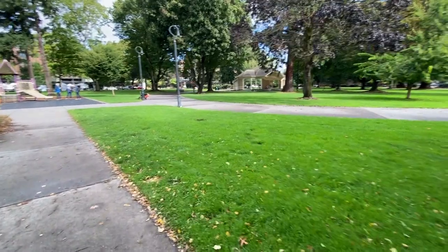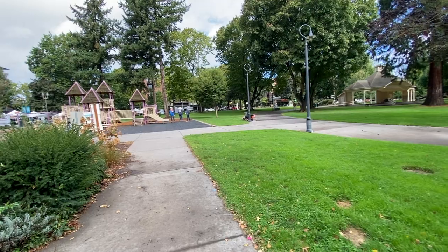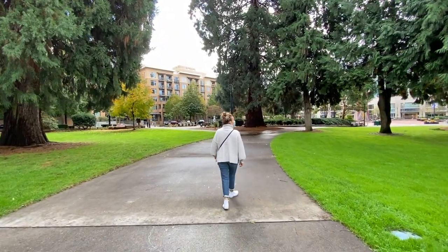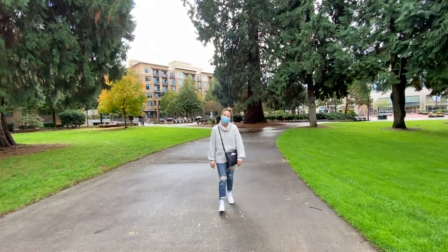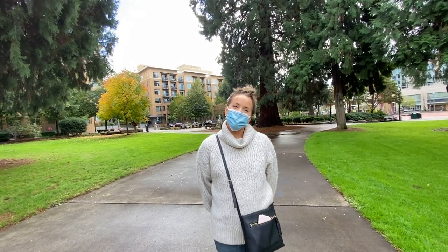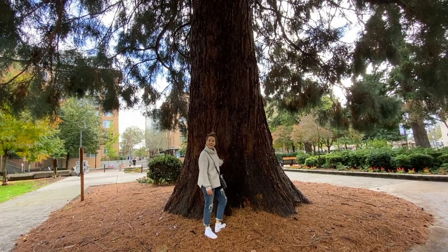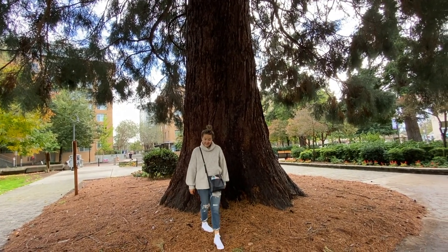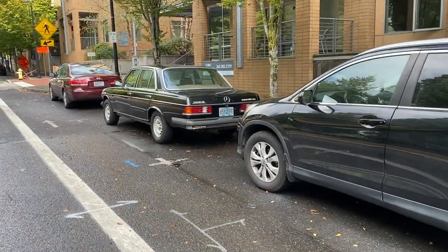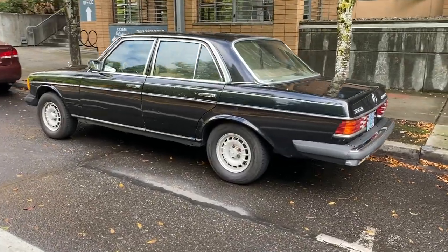Homeless shelter slash weed area. Smells like a Swisher. 300D. I kind of want one of these, but I'm used to my Toyotas.